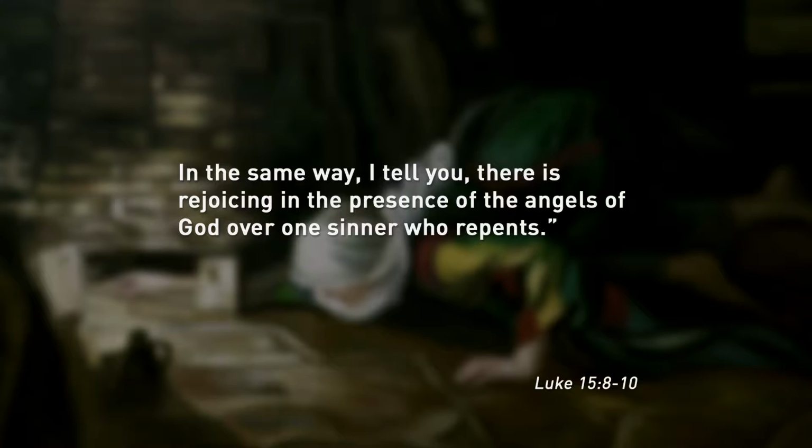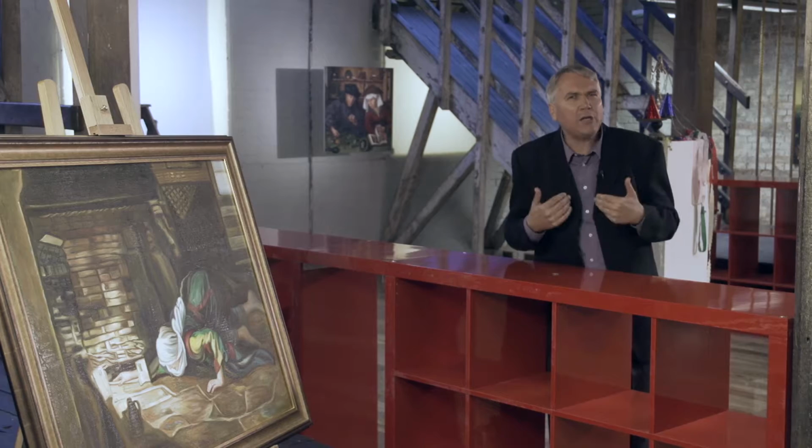For me, there are two key points that jump out as I read this story and look into this painting. Number one, God will do anything and everything to save us. And number two, why don't I do anything and everything to save others? To answer these questions, let's look firstly at the coin.